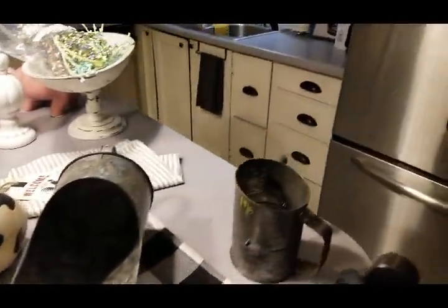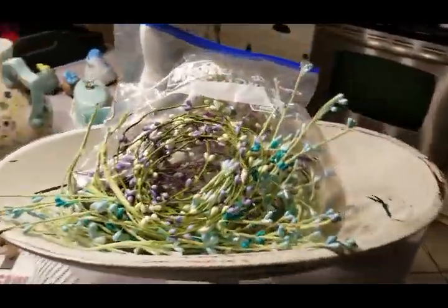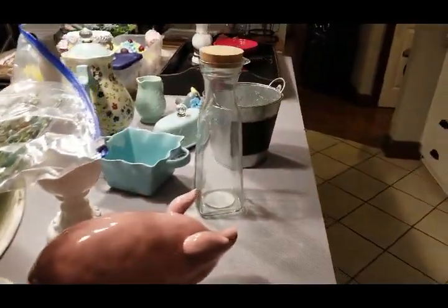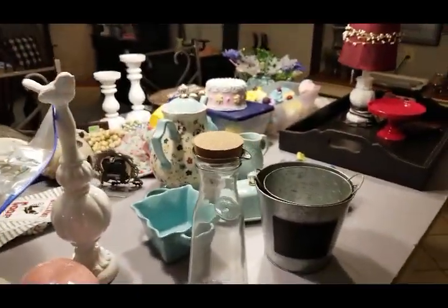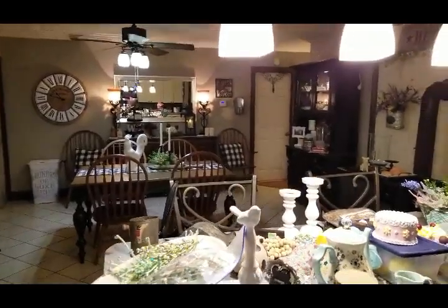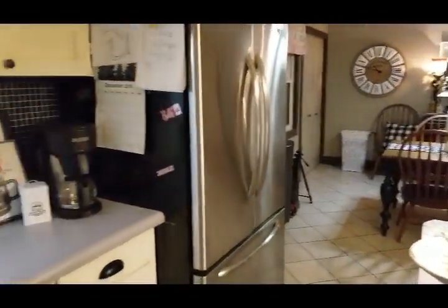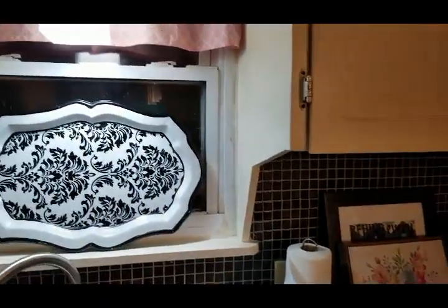And over here, I just got more stuff, all my spring colored little pieces, and just stuff everywhere. My little pink pig, he actually goes up on top of my hutch. So like I said, it's just kind of a work in progress, and it'll be that way for a little while. I don't want to rush and throw things up.